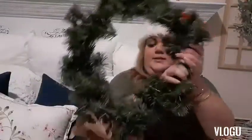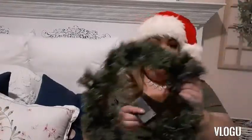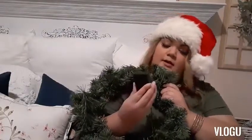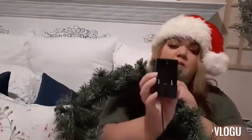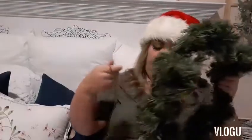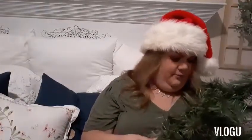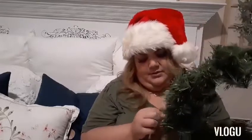Next thing that was in here was this wreath, and it looks like somebody at some point attempted to string some lights to the wreath. The backing to the lights is missing. That's okay. I can always take this off. The lights themselves, that's not a big deal, and they may still work. They're just like the little fairy lights that are on here. And I don't think this wreath came like that. I'm pretty sure somebody just strung these lights on.